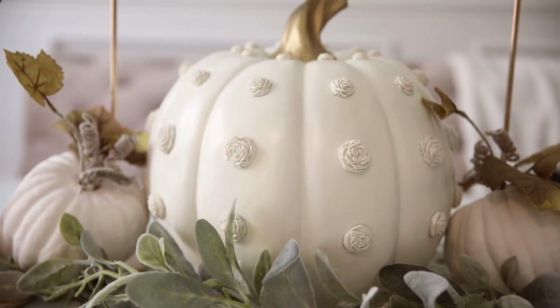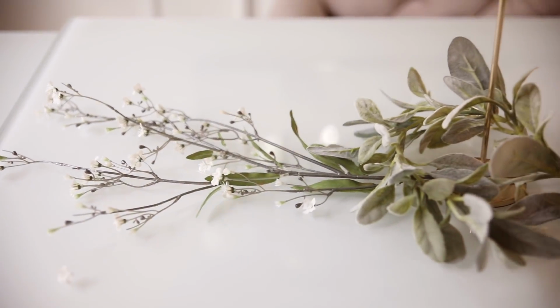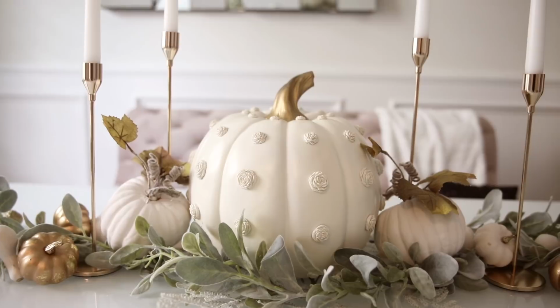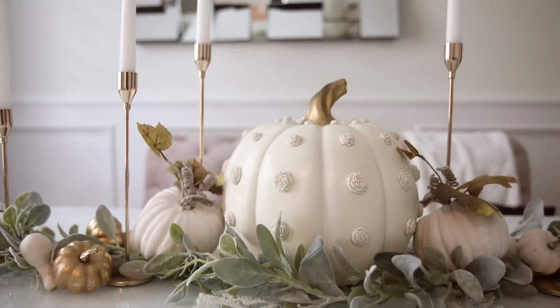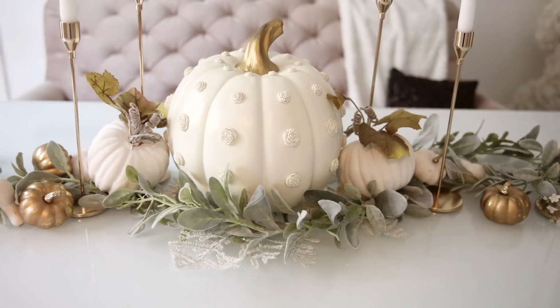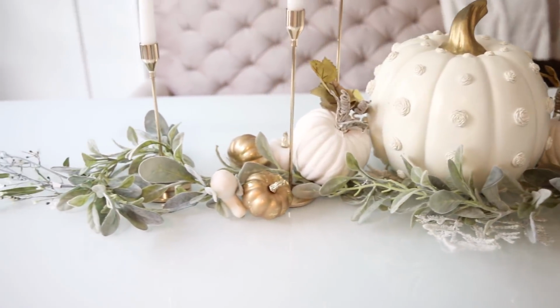So I told you guys that I'm still working on my tablescape, but I wanted to show you guys how the painted pumpkins turned out and also what I ended up doing with my rose pumpkin. So this is the setup that I have right now. I used lamb's ear garland to kind of drape around the pumpkins, and then I just added a bunch of little tiny pumpkins on the side.